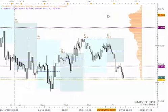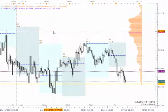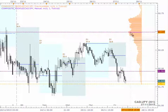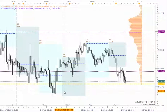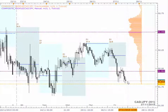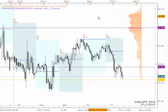So in terms of last week's point of control, we have not traded to last week's point of control, and it is now 11 o'clock on Friday. So chances are, unless we see an incredibly strong run, we're not going to hit last week's point of control.